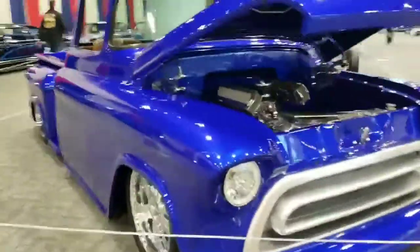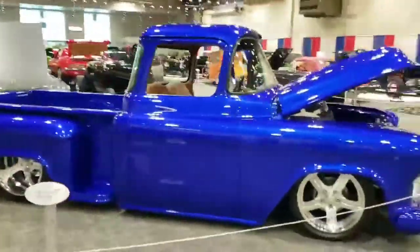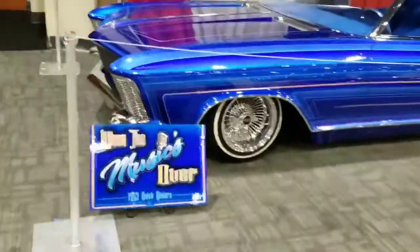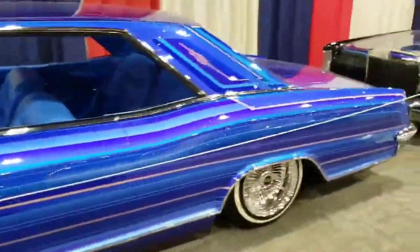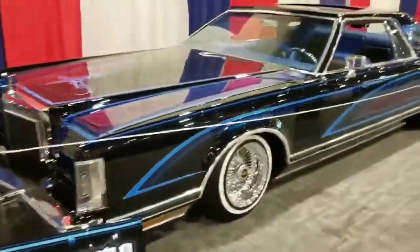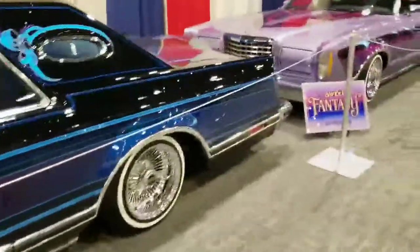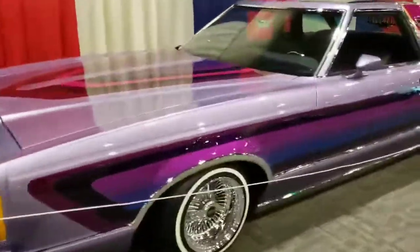Whew, beautiful truck. Look at that. It's a 63 Buick Riviera. Oof, that paint is amazing. 79 Lincoln Mark IV. Oh God, woo. 78 T-Bird. Oh, look at this paint.